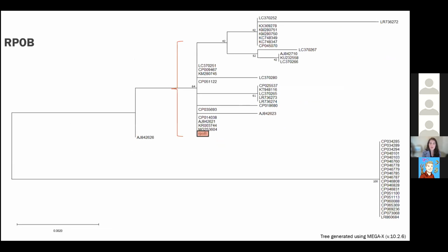And then we have rpoB, which is also a little bit less unique, and that's the RNA polymerase beta subunit. And that kind of focuses with locus MG253604, which was in the fine flounder and the Peruvian grunt, and locus AJ842621, and locus AJ842623, which was also in that coral study. So it was many different species of corals that were represented in that.